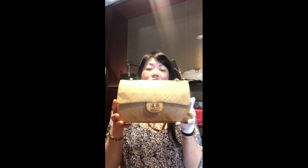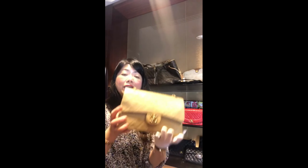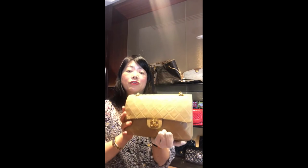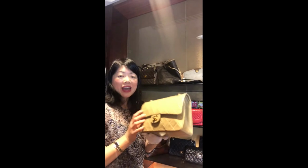This beige one we have just sold, so if you are looking for a beige, please leave a message and I will try and find more beige 10-inch medium flaps. And if you have bought it and you are watching, this is your bag. I hope you've enjoyed it and are looking forward to receiving it soon, so we'll get that packaged off for you.